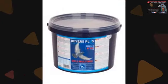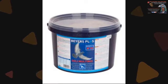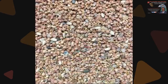Now we're going to deal with your grits and the benefits of these grits. Here's one of the very common grits that you could use, the Buyers Plus. Very easy access. Most of your pet shops have these grits. You need to be giving your birds grit on a regular basis so they can benefit from it. This is what the grit looks like. It's got oyster shells, little seeds, and clay. Your birds need this.